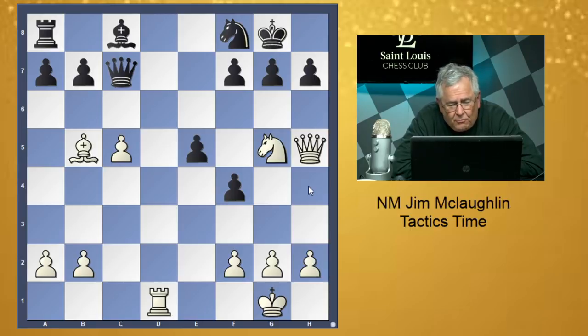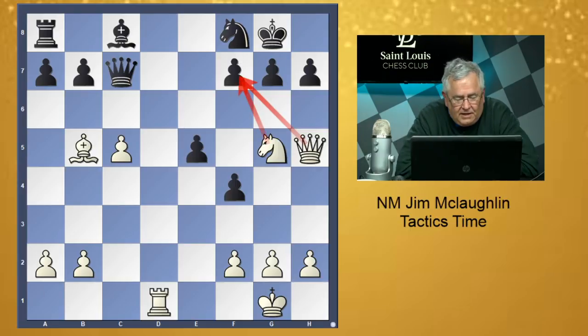So let's look at what white's possible attacking moves are. The one that jumps out first is the queen and the knight are attacking the f7 pawn. And if the queen can take the pawn, the king would have to move to the corner and we'd have queen takes knight, checkmate. Of course, you can see that the black queen defends the pawn. So there's the line that we have to cut.